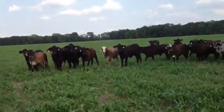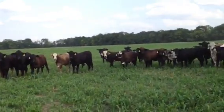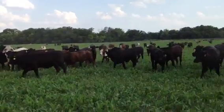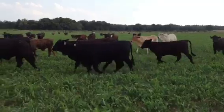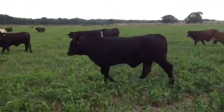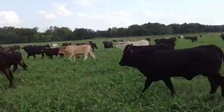Again, the yellow tag Brangus are the ones we're talking about. Not the little steers in the middle, but the yellow tag Brangus Baldies, heifers right here. Good navel, aren't they? Good leather.